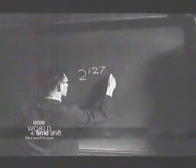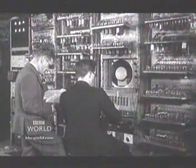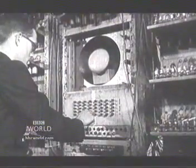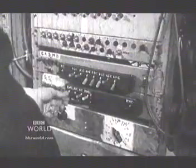Manchester University, where anyone who urgently wishes to know whether 2 to the power of 127 minus 1 is a prime number or not can be given the answer by an electronic brain in 25 minutes instead of by a human brain in 6 months.